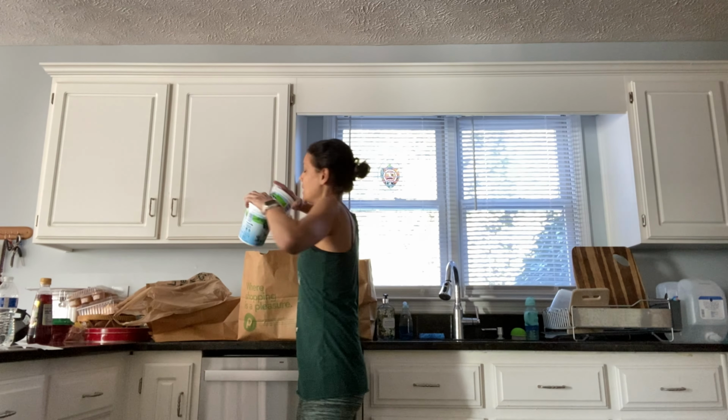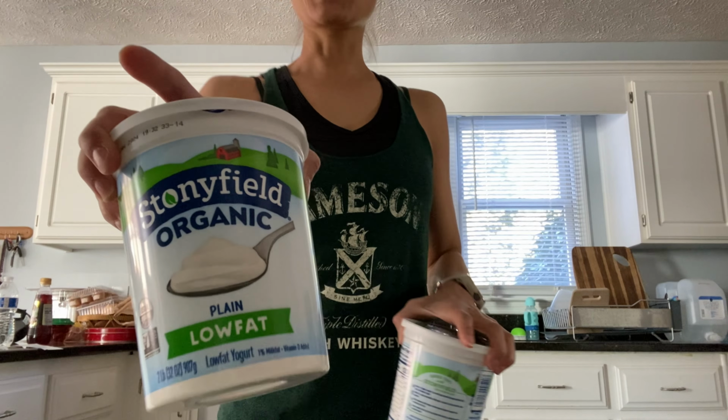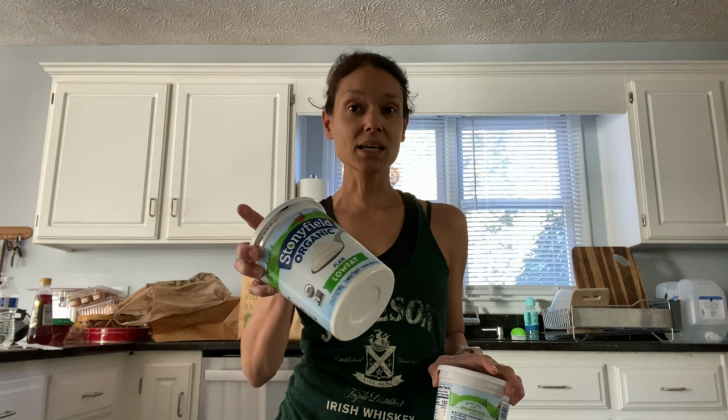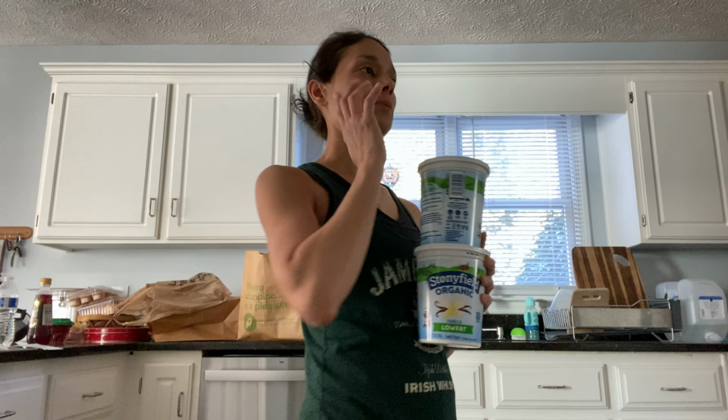So I got yogurt. The plain one is just to make some dressing for salads and stuff like that, and some taco bowls I'm gonna make today. This one is the vanilla flavored, and these are for overnight oats and chias and the chia pudding that I make. So I got the vanilla one for the overnight oats, so it'll be breakfast, and this one's to make dressing. So we'll go with the meals.